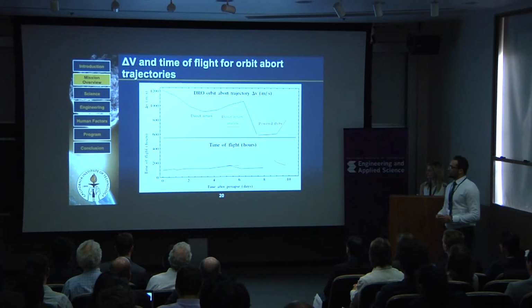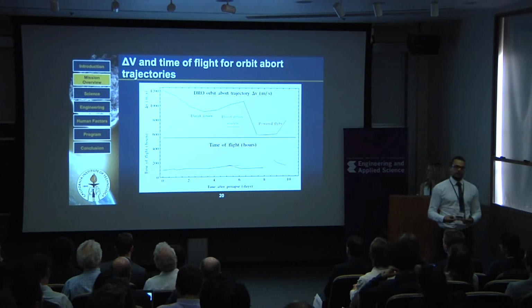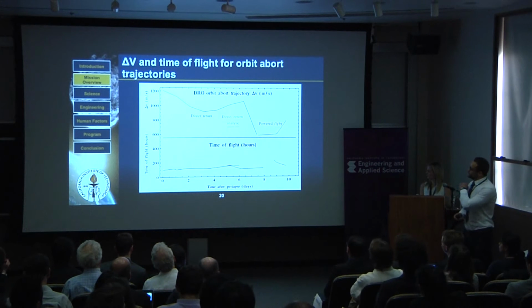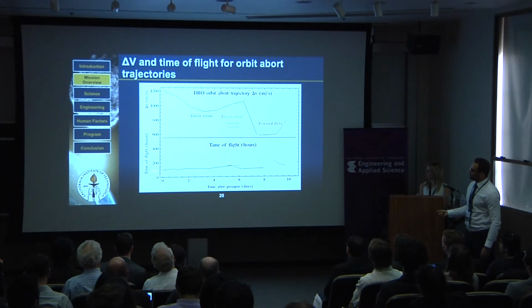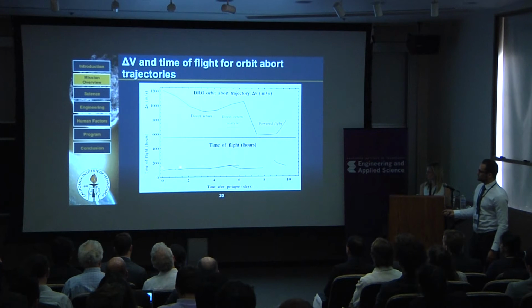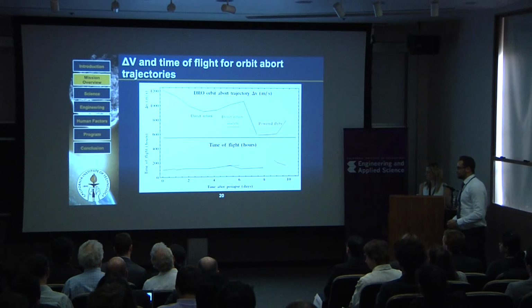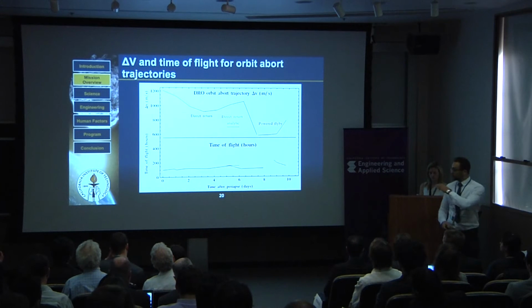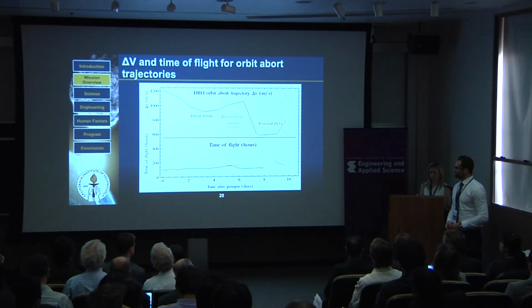We're concerned about what happens with the abort scenarios once in the DRO. How can we go back to the Earth? Again, we computed, starting very close to L1 as we evolve along the DRO, the kind of delta V you may need to go back to the Earth, depending on the type of trajectory, and this is the time of flight. We are roughly looking at 180 to less than 200 hours, which makes roughly 8.5 to 9 days to go back to Earth, depending on which point of the DRO you are at.